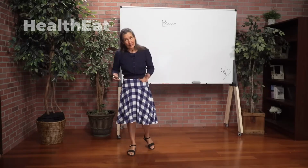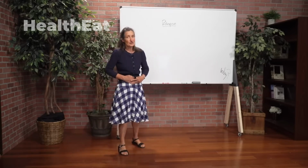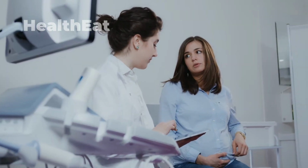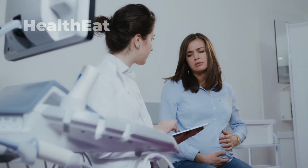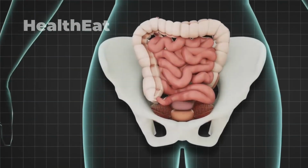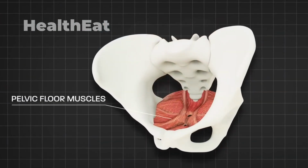You may have heard that there are many women that have had the mesh sewed in only to have worse problems. There are some women that have had the prolapse and had mesh sewed in, and it's been really good, it's helped. Is the problem the mesh? The problem is not the mesh. The only reason the doctor uses the mesh is because the muscles in the woman's pelvic floor are so weak, he's got nothing to sew it together with.